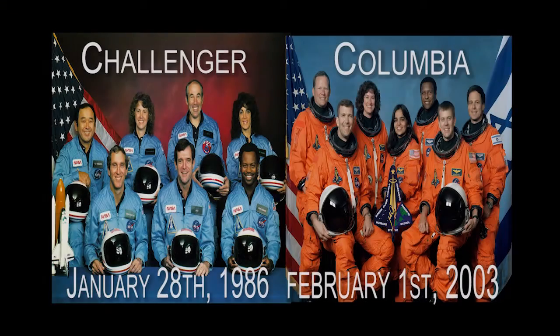We have a report from the flight dynamics officer that the vehicle has exploded. Flight director confirms that. We are looking at checking with the recovery forces to see what can be done at this point.